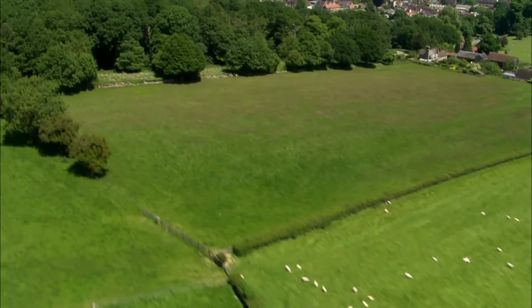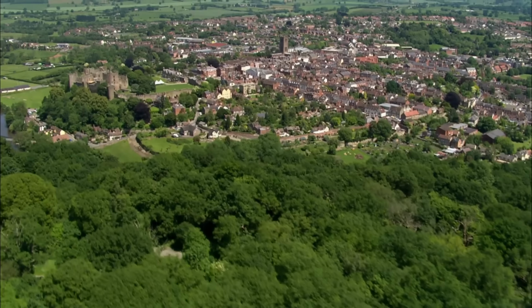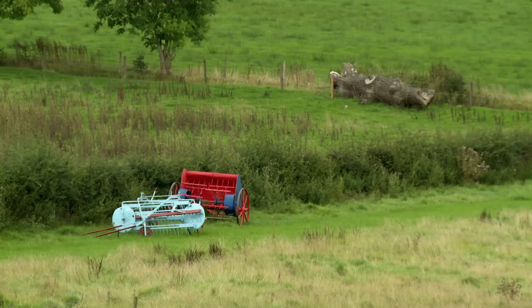Shropshire is renowned for its industrial and agricultural heritage. Ludlow in the hillier south is surrounded by cattle country, whereas the flatter terrain in the north lends itself to more arable farming. Tucked away in the Shropshire Hills is one farm that echoes of the past.